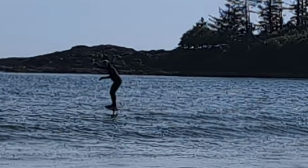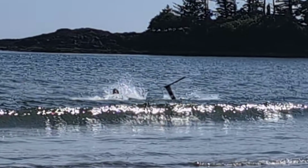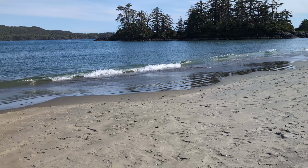Yeah, just come in, take a run in close to the beach, and then it's kind of breaking, starting to break there, but it's also getting really shallow, so I had to bail. So then I just walk back up the beach and get on the rock and then launch again.